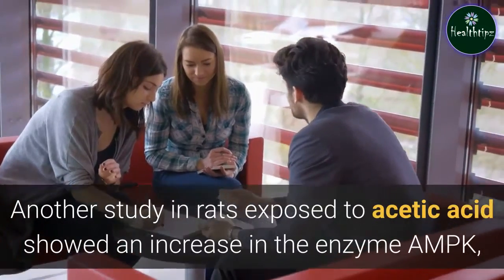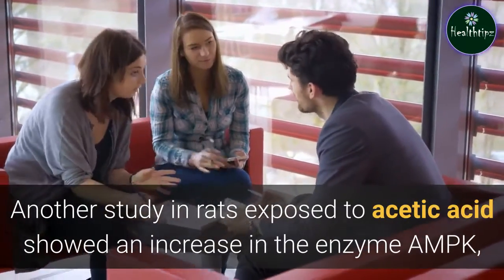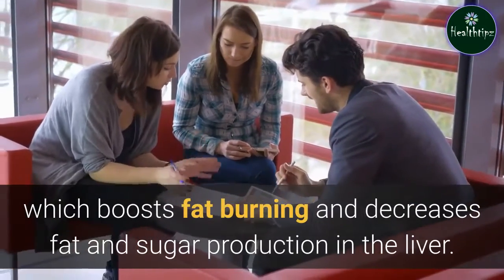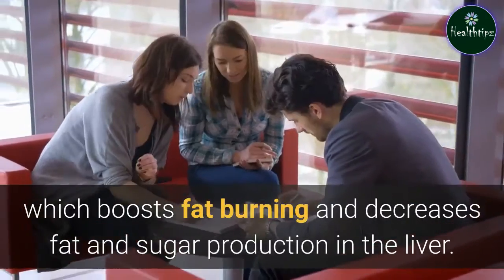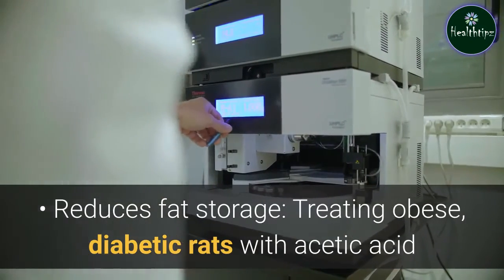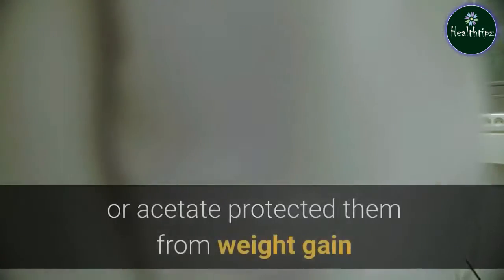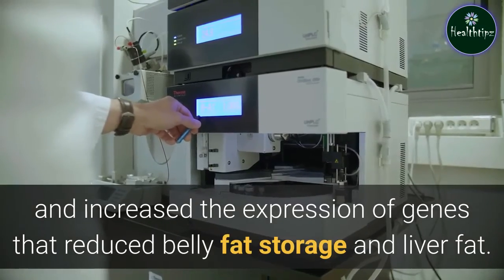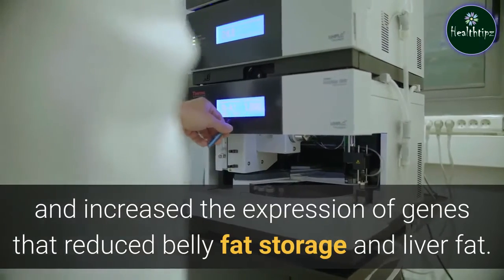Improves metabolism. Another study in rats exposed to acetic acid showed an increase in the enzyme AMPK, which boosts fat burning and decreases fat and sugar production in the liver. Reduces fat storage. Treating obese, diabetic rats with acetic acid or acetate protected them from weight gain and increased the expression of genes that reduced belly fat storage and liver fat.